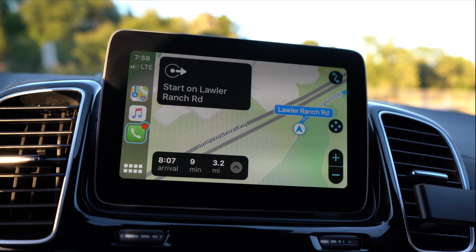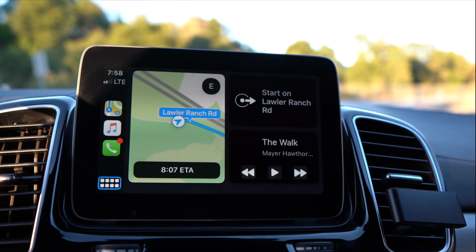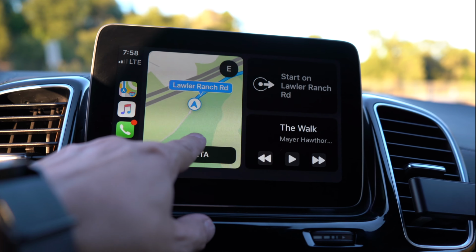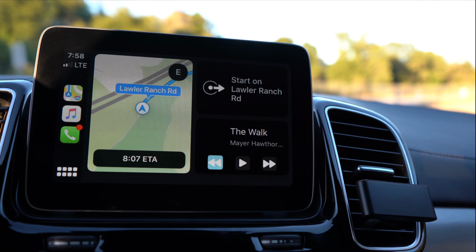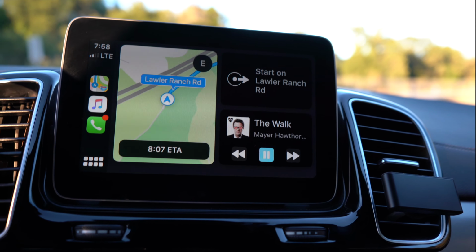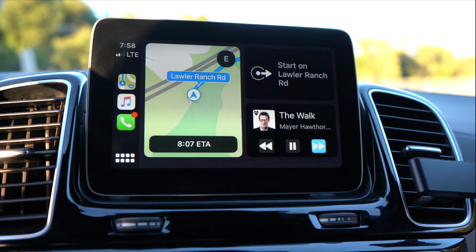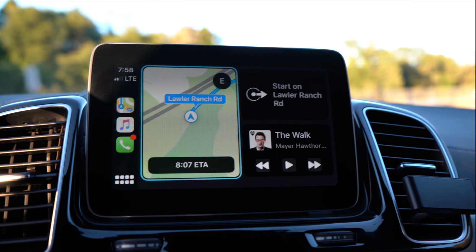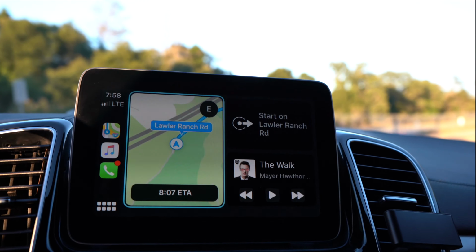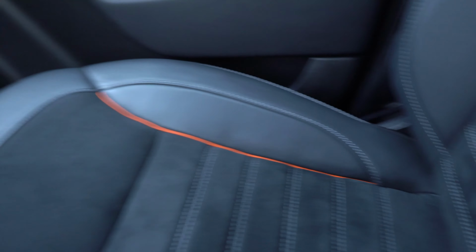So now what I can do is if I set this, then I can have the maps here and the directions, my music. It's not touchscreen, but I can still play music right there and configure it and change it. I can turn up the volume here. Okay, sound check is done for that. But you get the understanding, right? So they added that feature, which is pretty nice. And then you also have in the front seats the orange stitching.